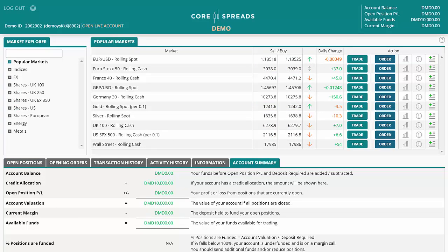Funding and withdrawing money from your trading account need not be complicated. Corespreads sticks to this ideal, and there are several methods for making a deposit and withdrawing money. These include using a debit card, credit card, Skrill, or completing a bank transfer.